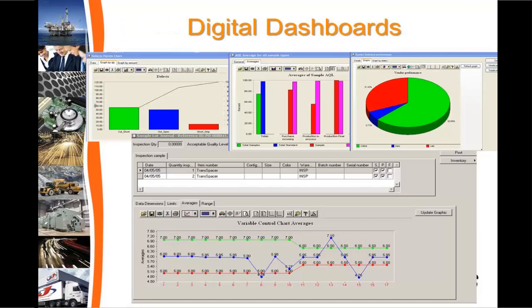And then, of course, more importantly, variable control charting, Pareto charting, your AQL charting, delivery performance charting, all these types of measures in a good ERP system are there so that you can control your quality as you manufacture or as you buy raw materials, as well as make corrective actions if you run into a quality issue. So the digital dashboard to give you that capability is very typical in ERP systems like Dynamics AX.